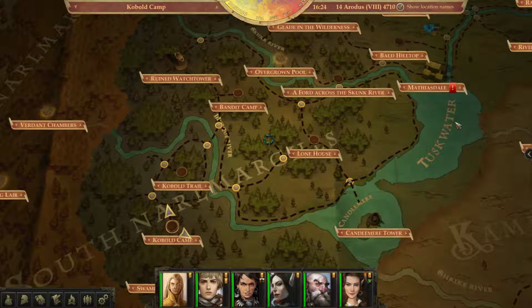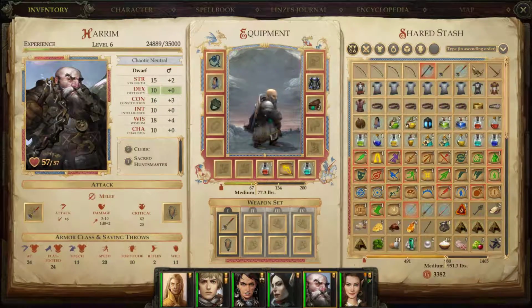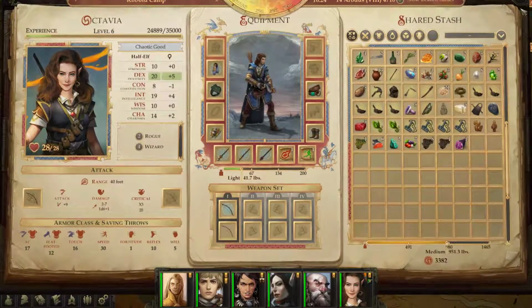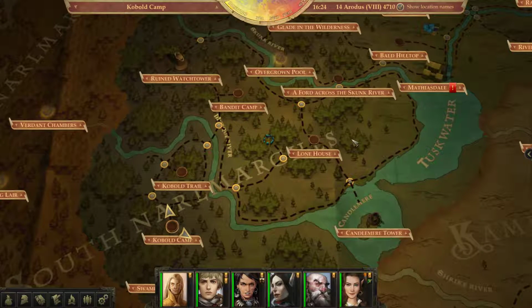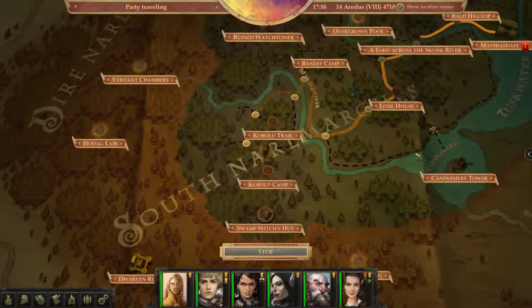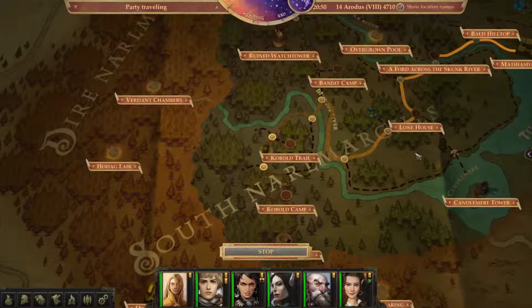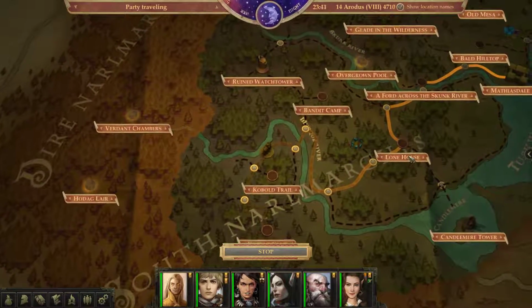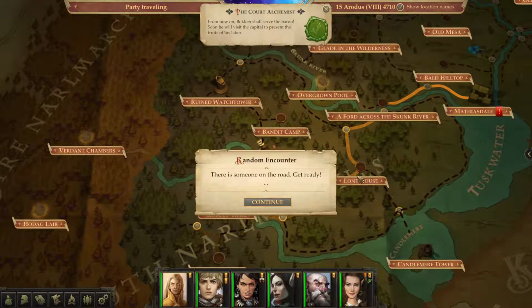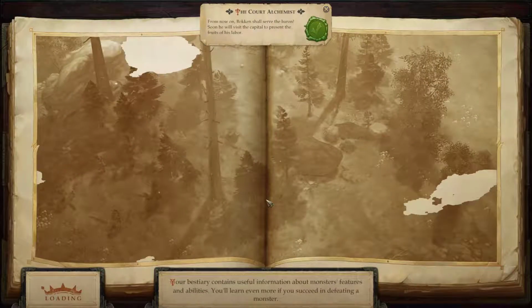I don't know if this is a good idea. I have to do this again. Heading back to the capital when we're on the hunt for trolls, but let's quick save and see what happens. I'm still learning the ropes, how the game operates. Someone on the road.